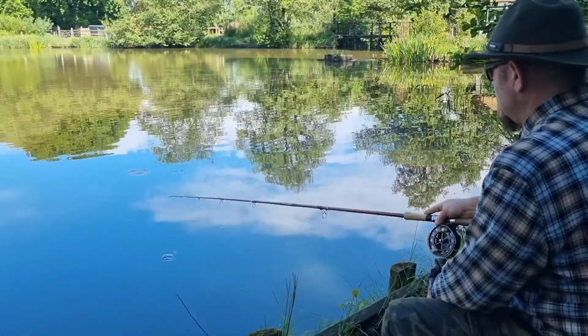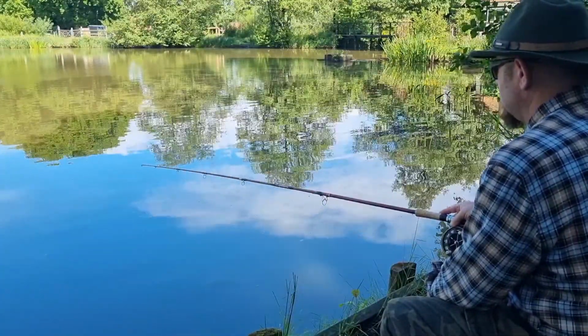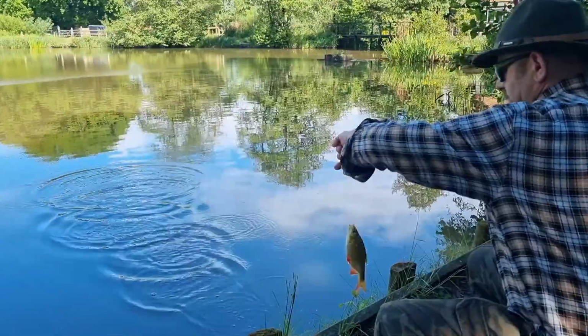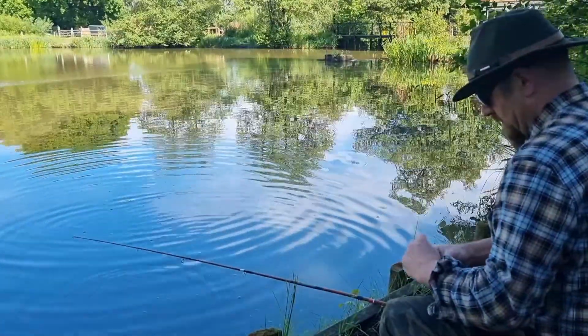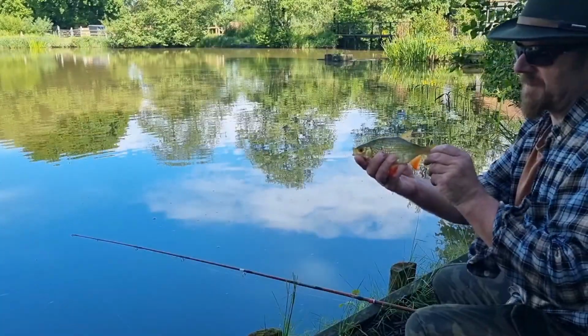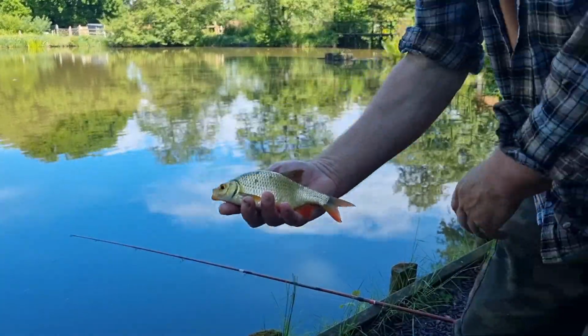So I was now playing catch up, because in our competitions we base them entirely on the number of fish caught. Free lining maggot in the margins made the score 2-1 with this lovely little rudd. Beautiful olive back into gold with orange fins. They do go a lot bigger in here, but they're cracking looking fish.